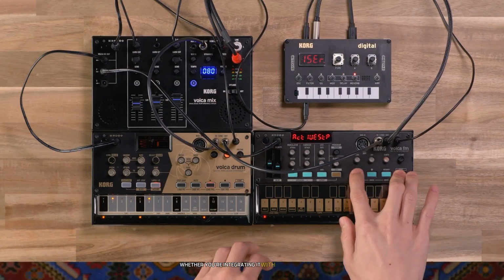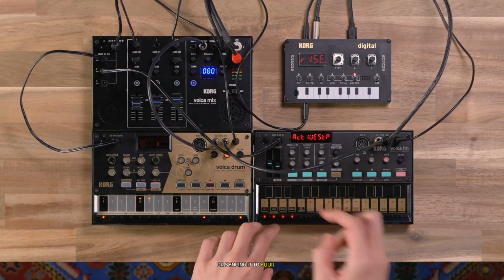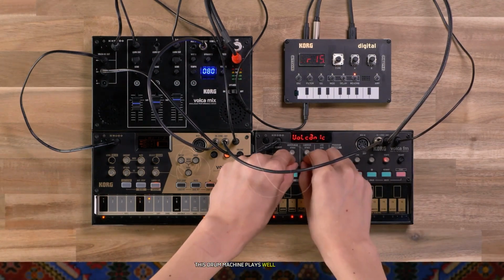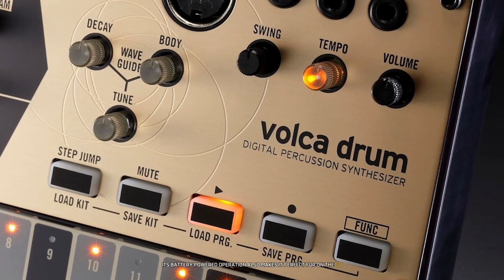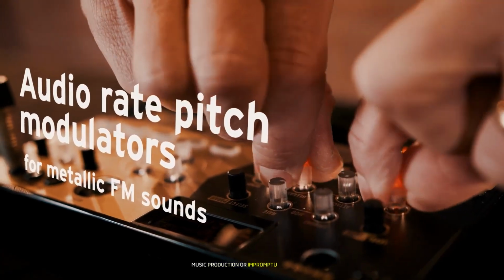Lastly, the VOLCADRUM's sync capabilities make it a great addition to any setup. Whether you're integrating it with other Volca units or syncing it to your DAW, this drum machine plays well with others. Its battery-powered operation also makes it perfect for on-the-go music production or impromptu jam sessions.